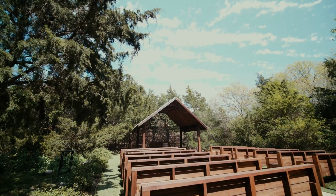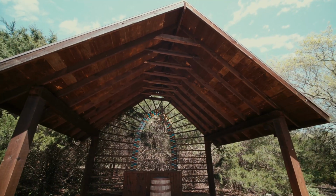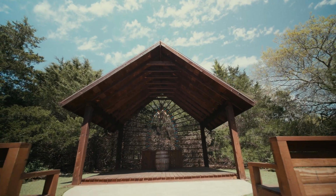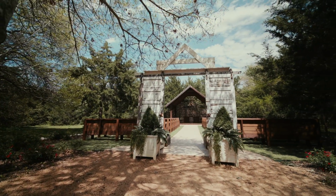Out here, we have a little bit of a chapel feel, a little bit of a garden feel, just the best of both worlds. So you have a little touch of stained glass, some wrought iron, some big heavy wooden features. There's just so many great things about this area that are gorgeous all on their own without you having to do anything. So congratulations, you're married now.